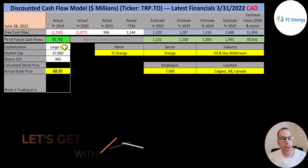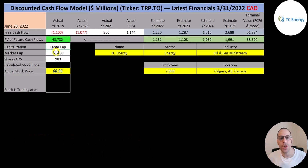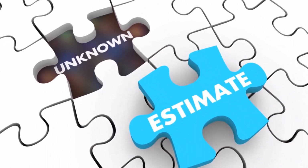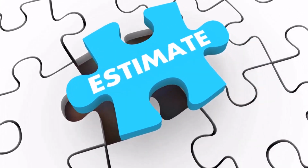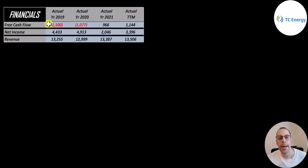This is a large cap company, 68 billion market cap. They're trading at $69 a share, and they have 980 million shares outstanding. We're going to look at the ticker that trades on the TSX, so all the numbers in my Excel file are in Canadian dollars. Let's look at their financials. The way you value a company is you estimate the free cash flows into the future, and then you discount those numbers back to today's value. That's what we're doing in this video.